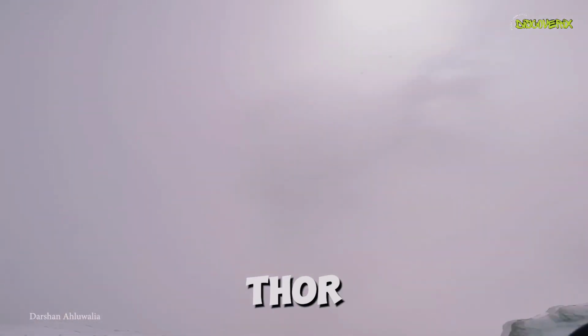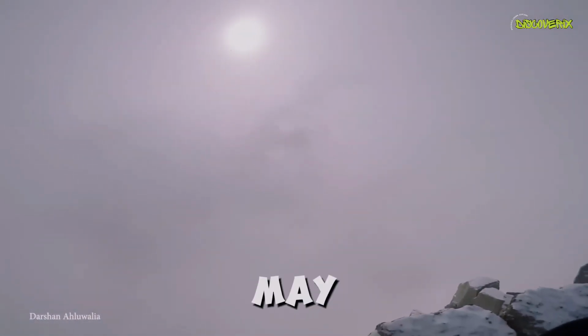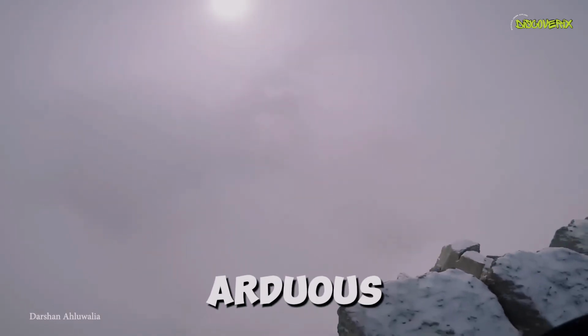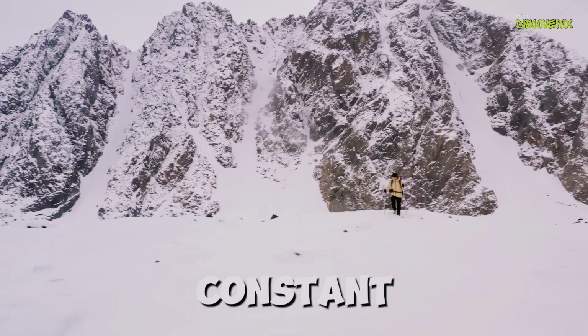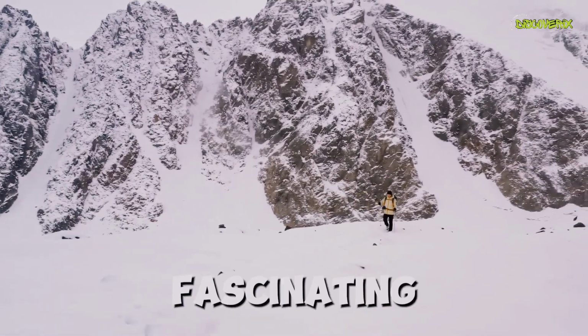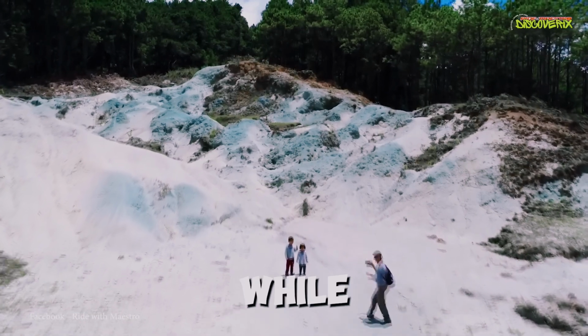More than 30 attempts to conquer Mount Thor ended in failure before a determined four-man American team succeeded in May of 1985, after an arduous ascent lasting 33 days. The climb was fraught with constant dangers from falling rocks, a fascinating landscape of bluish-green mounds located in Bontoc.